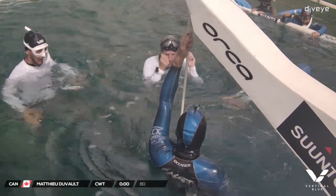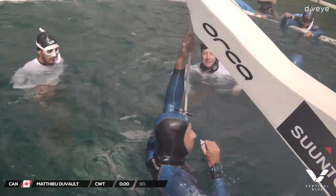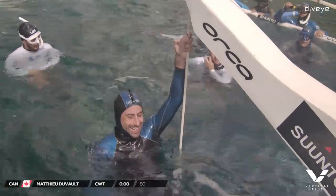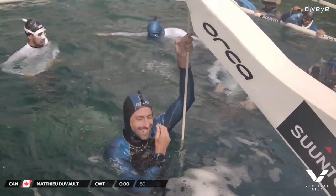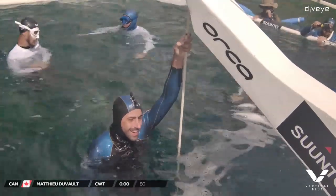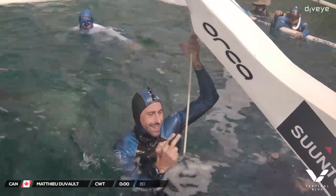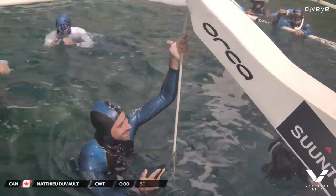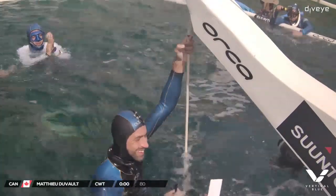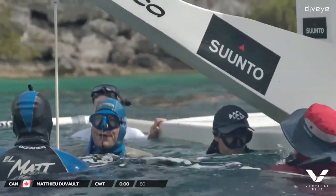He has now reached the surface, doing his recovery breaths. Nose clip is off. He has just given the okay sign with a huge smile. Let's see what the judges say. And he gets... Oh, there he shows the tag. And white card! White card! Nice job, congratulations. Matthew. Congratulations! All smiles.